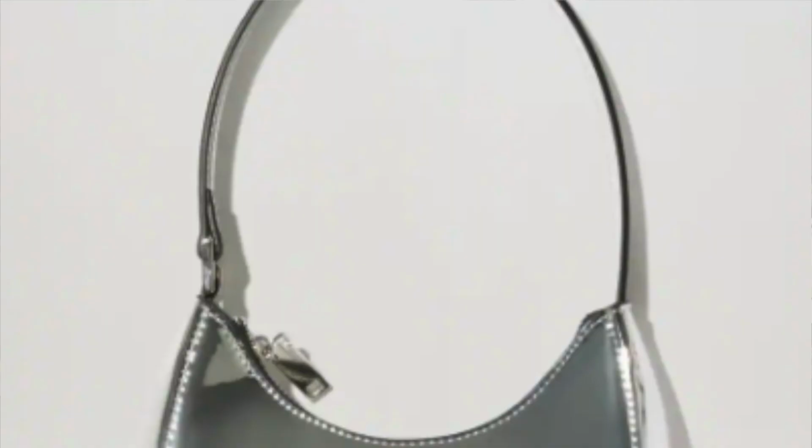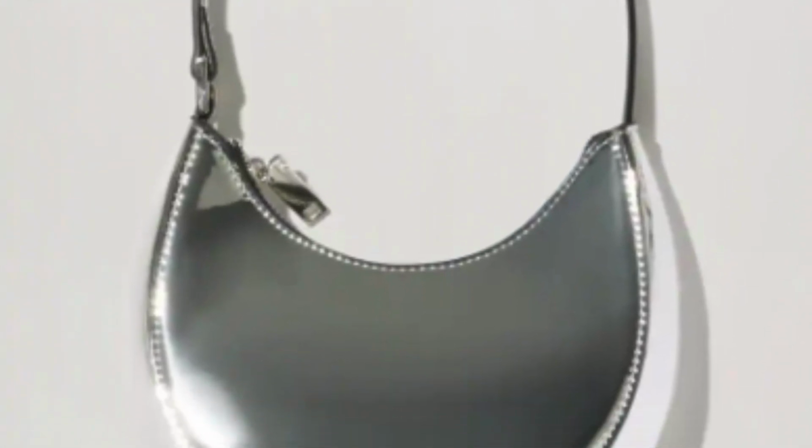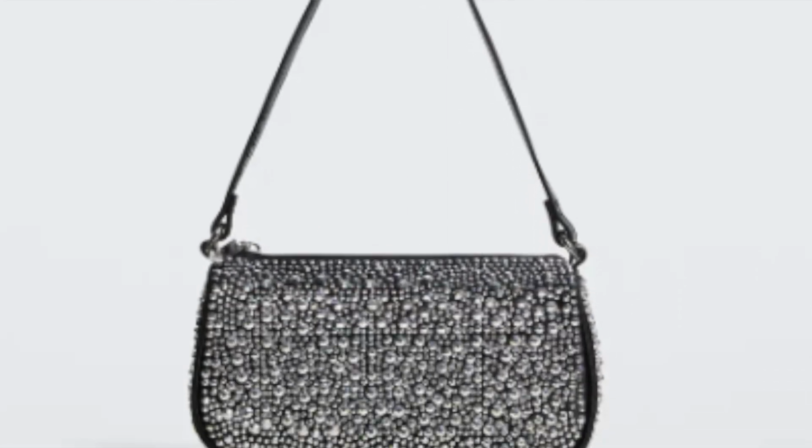So I'm seeing the mirrored handbags, which I'm definitely getting one of these. I'll pop up a pic. Of course, we've been seeing these rhinestone-like handbags. I think Prada is definitely popular for theirs, but of course you can find these at lower price points in your Zara, I don't know, your Shein and different places like that. So you have the mirrored, you have the sparkles. What else? The shoes.